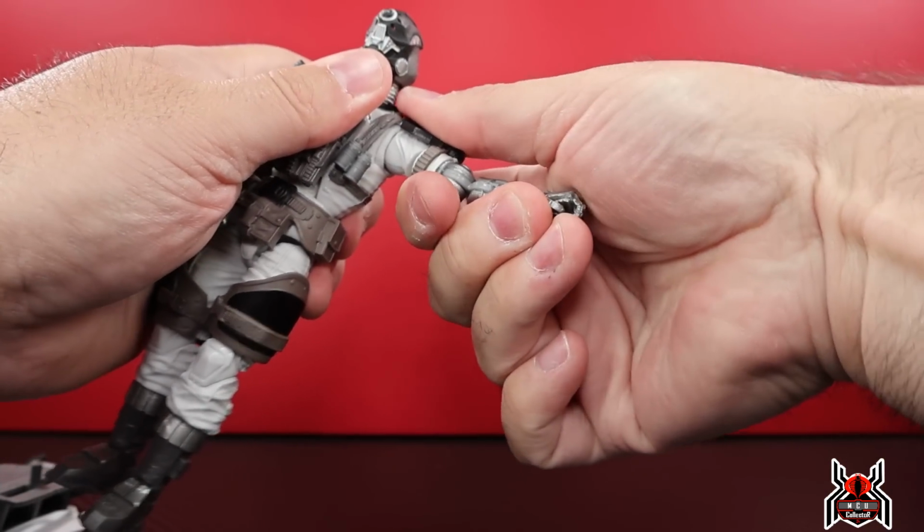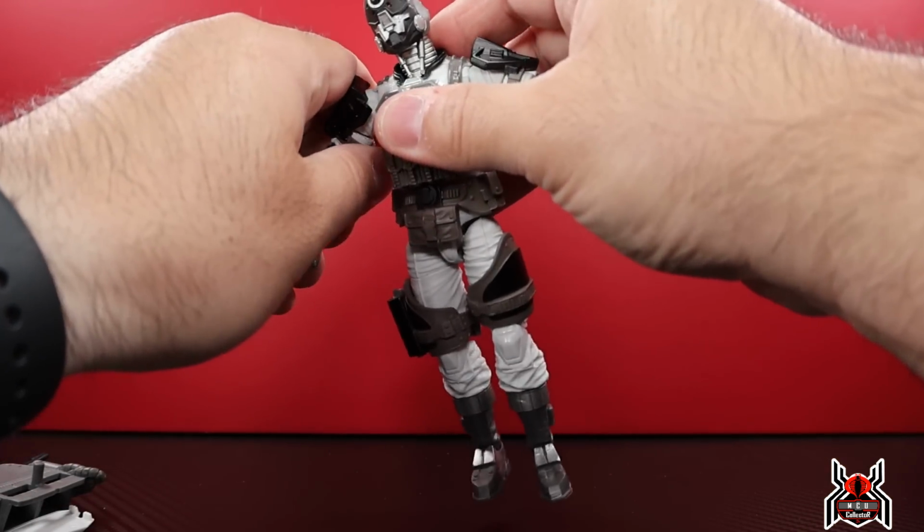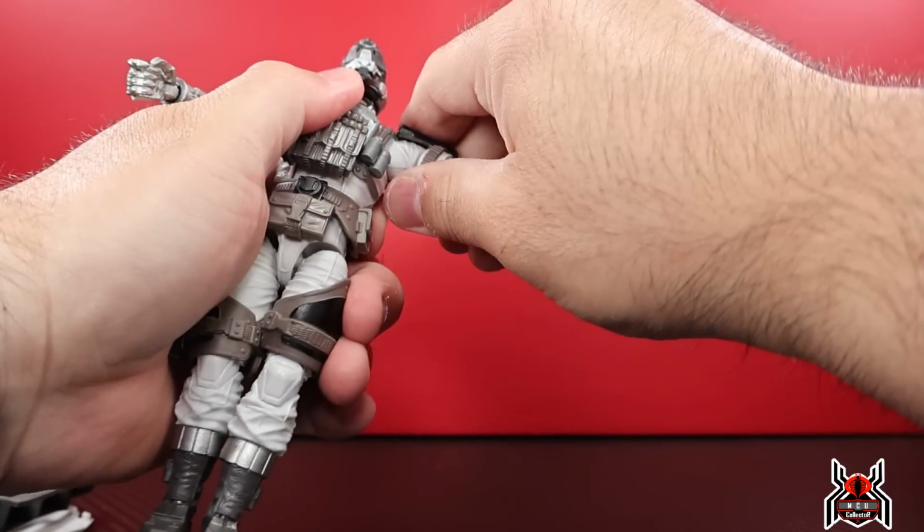Hold on. Hey, I don't like that separation there at the bicep. Let's try the other one. Yeah, the shoulders are a little stiff.